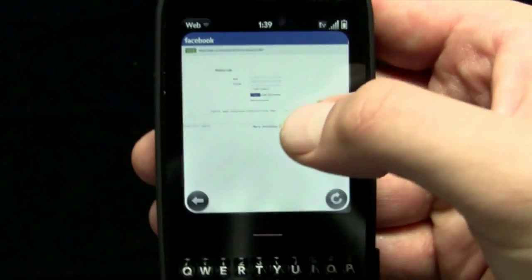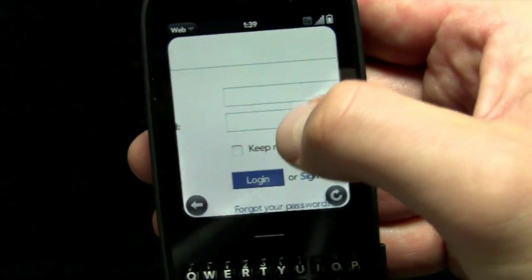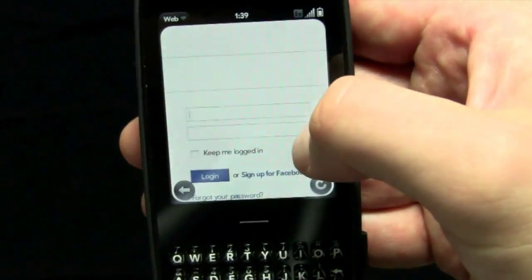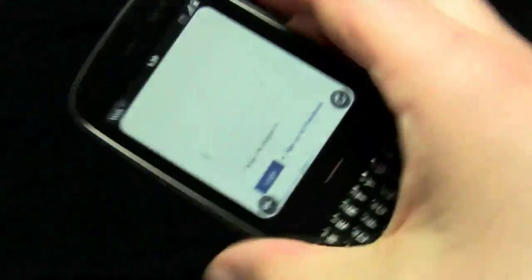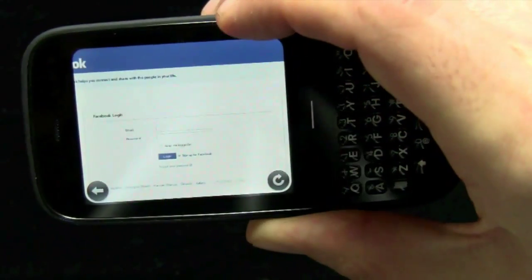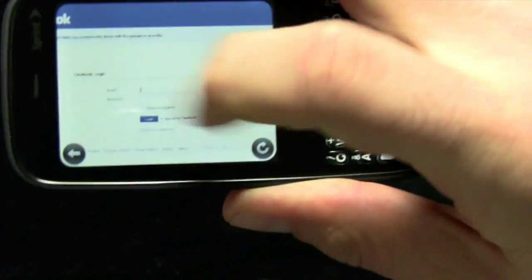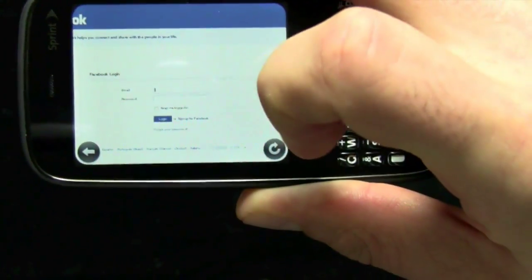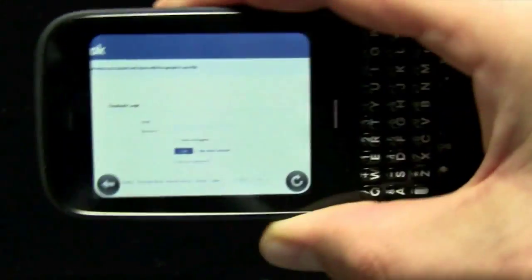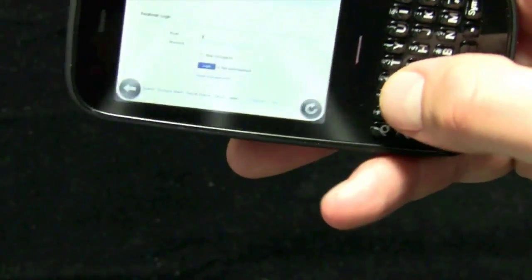And it loads up just fine, a little bit small on the Pixie screen. Now, one thing about the Pixie, there's no virtual keyboard. So if you wanted to browse the page this way in widescreen landscape mode, you can. But if you want to type, if you want to log in, there's no virtual keyboard yet available as an official download anyway for WebOS. So you're going to have to type sideways, which is kind of a pain.